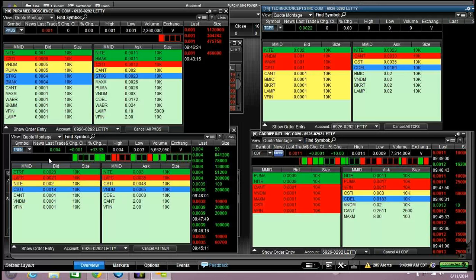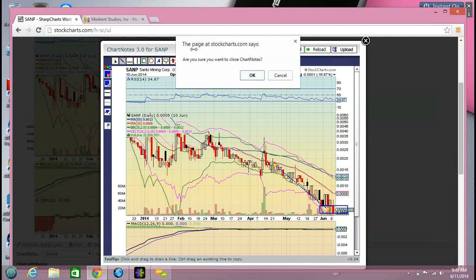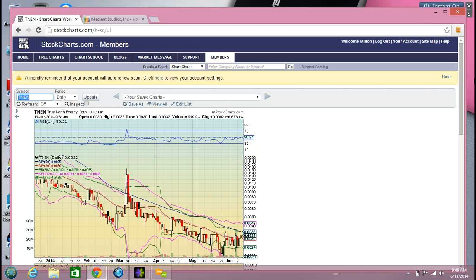If we see here TNEN, okay, we had a low of 3, and right now we have a high of 4, 33%. We just breached the 0.0034 level. Okay, so I just want that TNEN trade. We just breached that 0.0034 level. So this was given out at its 53 lows. We gave it at 22. Okay, so we're approaching 100%.